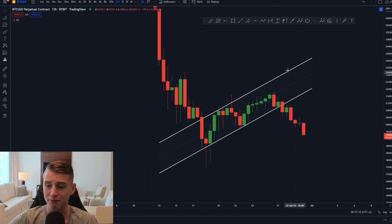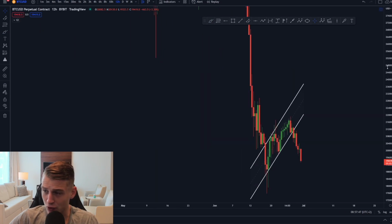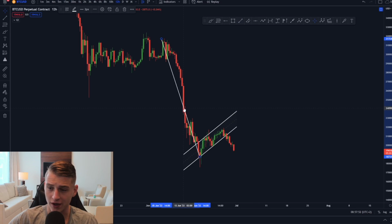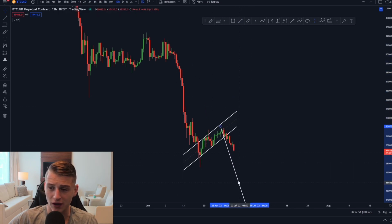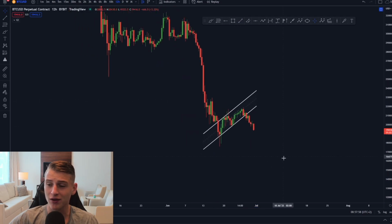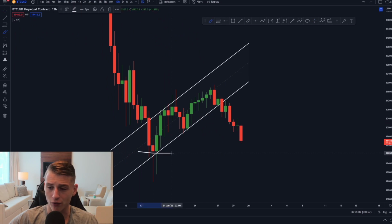More importantly, we have been talking about the bear flag scenario here on the market. The bear flag, of course, clearly did break down on this market, and right now we are seeing a continuation getting formed ever since. And yeah, what is the price target? The price target, of course, of this bear flag is $9,000. Do I think we're going to reach the $9,000? I do not think it's very likely to reach that $9,000 target. However, I do think there is a very big possibility that Bitcoin is going to form a lower low on this time frame.